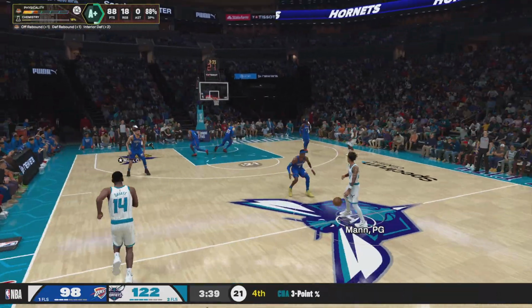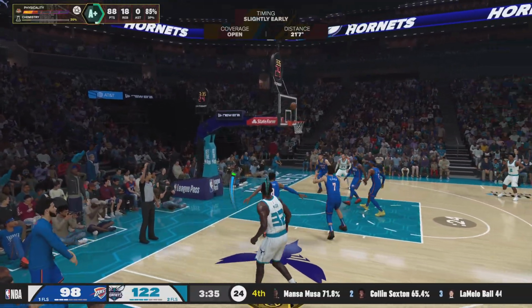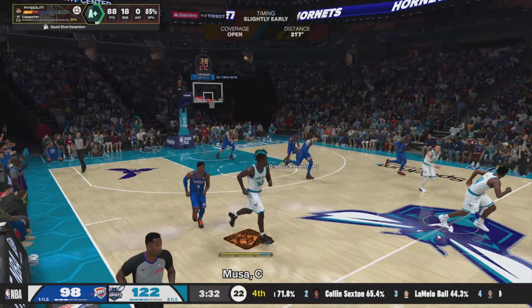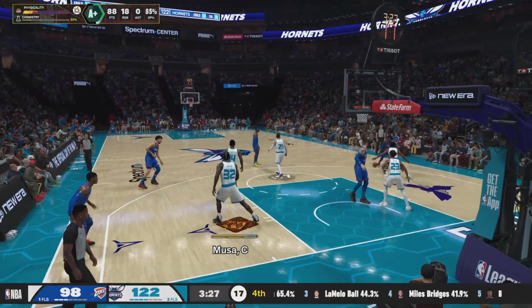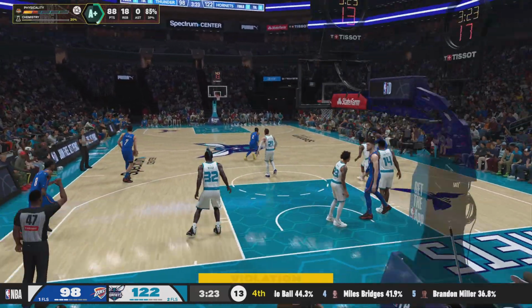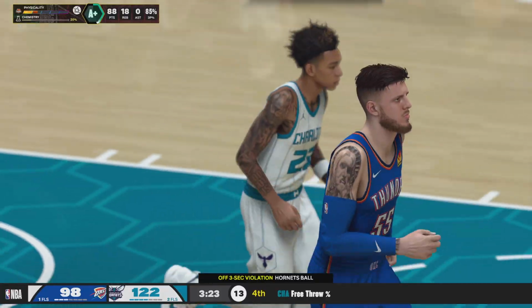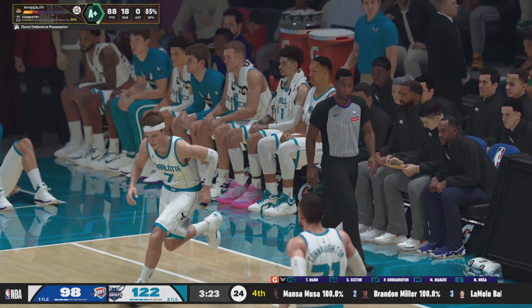For Charlotte, they've got more than 58% of their attempts going down in the fourth quarter. They're 7 of 12. For Oklahoma City, they've gone 5 of 12 from the field entering the fourth quarter. Kicks it out to Holmgren, and too much time in the lane, they get called for the 3-second violation. Charlotte making a switch. Knipples checks in.